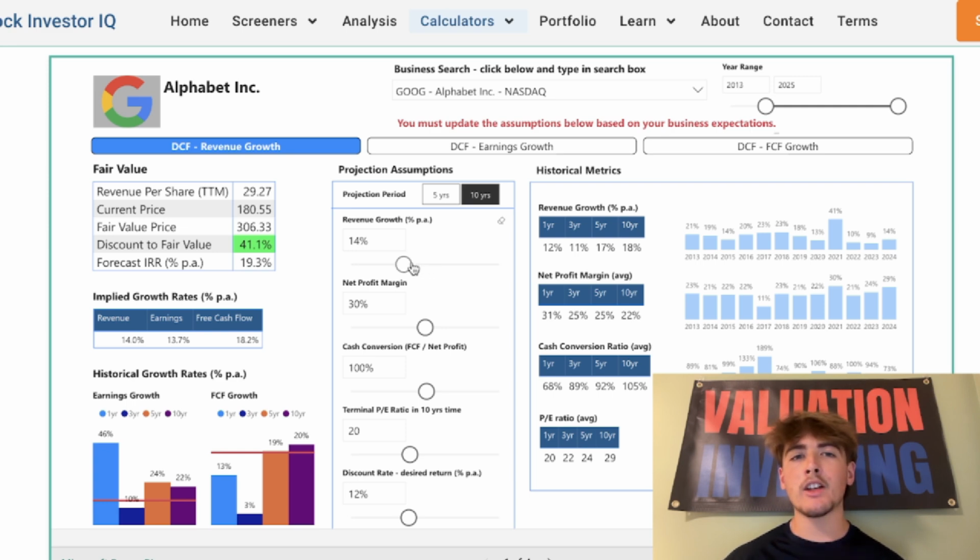I do think that they could grow at about 12% still. I still think that they're going to be a good company growing at a good rate and generating a lot of money. So that's why I think 12% is pretty reasonable. And for the net profit margin, I'm actually going to leave this at 30%, since in the past year, they were at around 30%. I think that they can stay right here. And I think this is pretty good for Google.